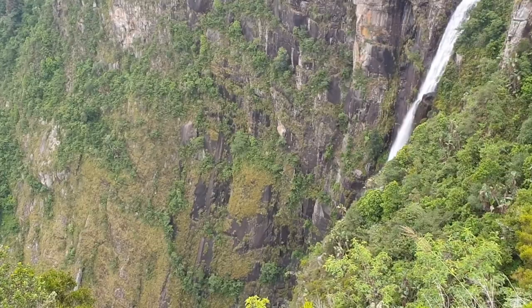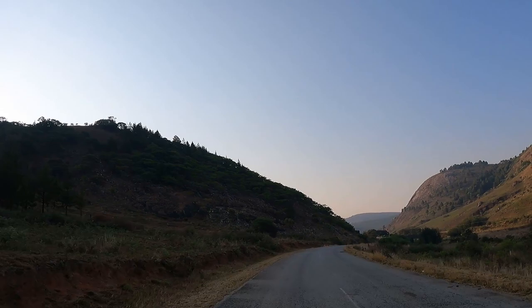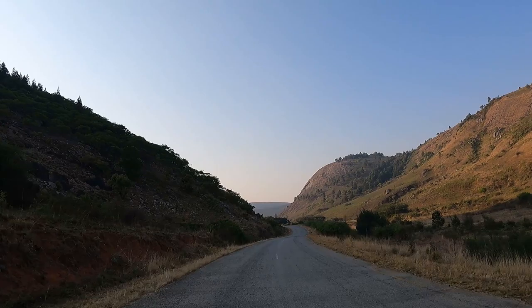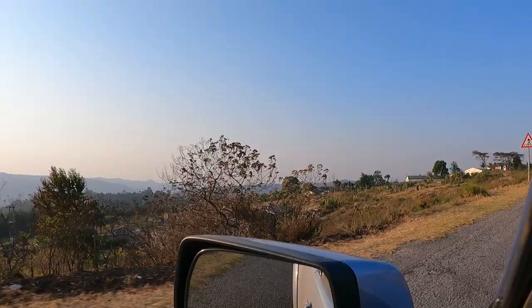After experiencing the majestic Mutarazi Falls, it's now time to head to Troutbeck Nyanga Resort. I'm super excited, and I just want to bring you the panoramic views of this beautiful place. God really took his time when he was carving the Eastern Highlands of Zimbabwe. Let's enjoy the scenic drive to the Troutbeck Resort in Nyanga.